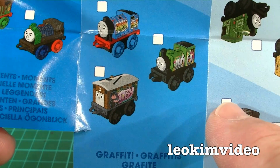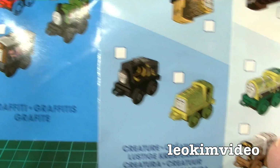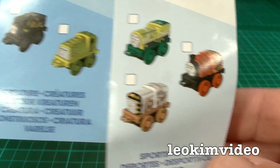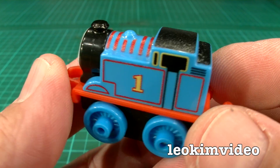Graffiti, they're going to be popular, because I think the Gordon one really jumps out at you. Toby looks fantastic in Graffiti. Creature, you're only chasing two there, as long as you've a lot to chase. And Sports. So bag 1 was Thomas the Tank.